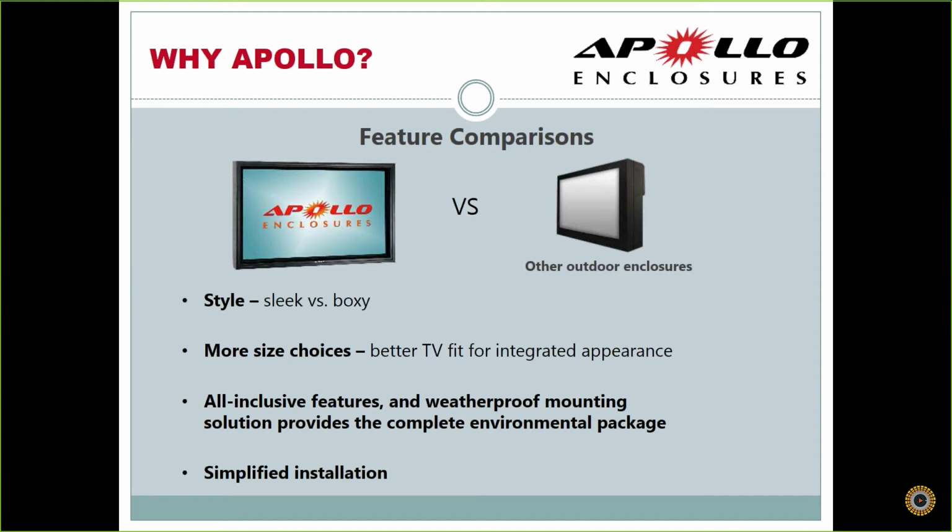All of our features are inclusive as opposed to other enclosure companies. Sometimes if you want fans, if you want reflective glass, you're doing plus, plus, plus, and before you know it, it's not really as cheap as they look. So we have the complete environment. The only thing that we don't include with every enclosure is our heater module, because that's not something that 90% of the people need.